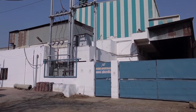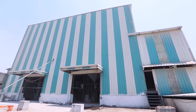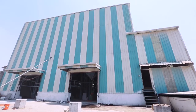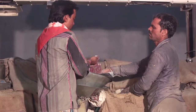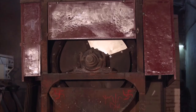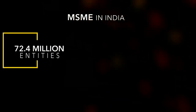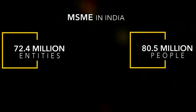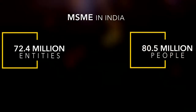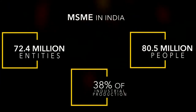Micro, small and medium enterprises, jointly called MSMEs, play a major role in the Indian economy. The MSME units are generally energy intensive, and it is imperative for them to keep a check on their energy costs. In India, there are over 72.4 million MSME entities providing employment to more than 80.5 million people, contributing around 38% of industrial production of the country.